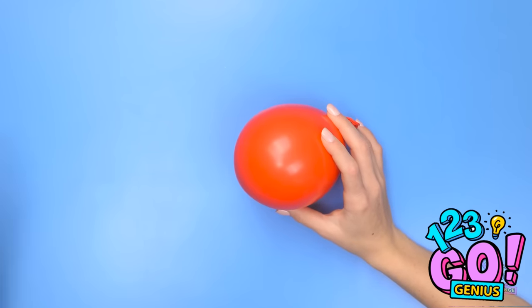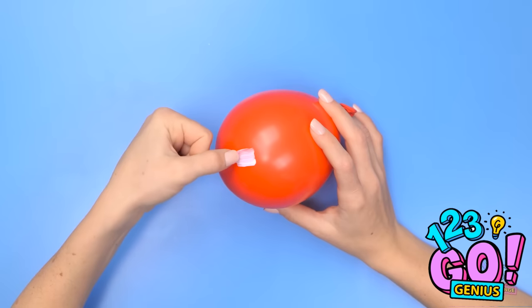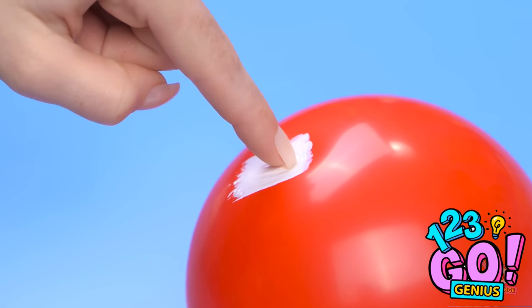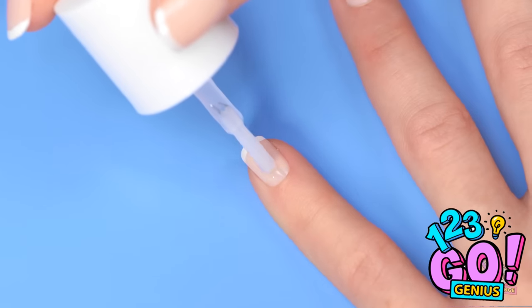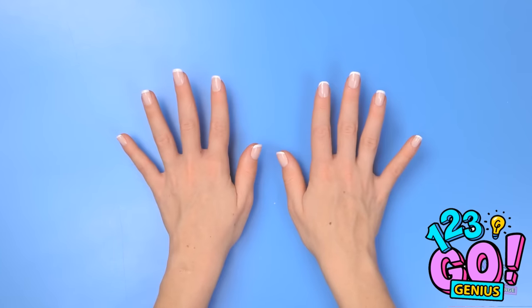Wow! I have an idea! See this balloon? Use nail polish to create a few strokes. Then dip the tip of your nail in it. Keep going with the rest of your nails. Perfect! And once that's done, it's on to the top coat. Check out those straight lines! All done, see?